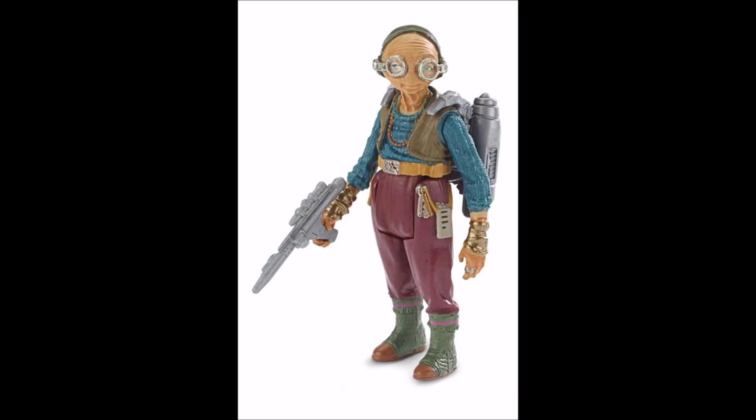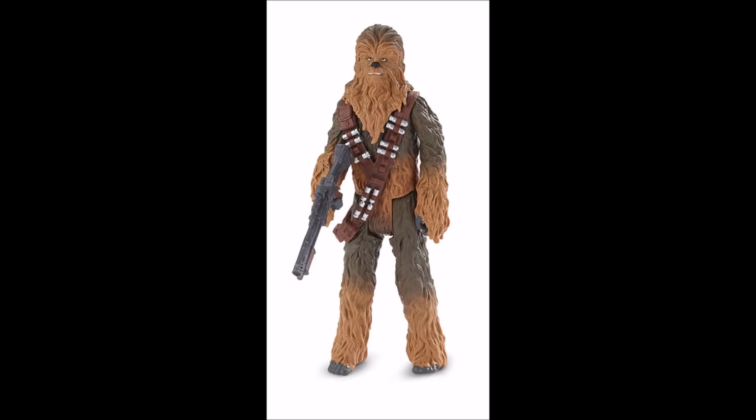Then we're gonna get a regular Chewbacca based on Solo. Looks pretty good, but it's not something that I'm gonna pick up because I have tons of Chewbacca figures already.